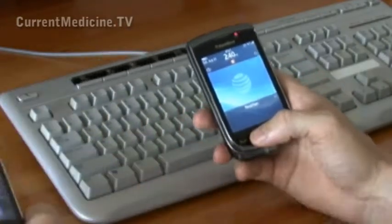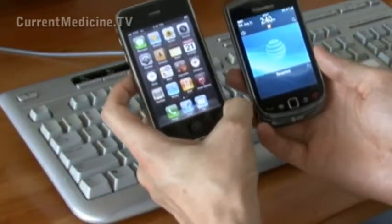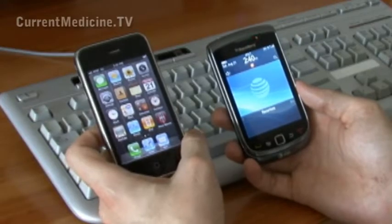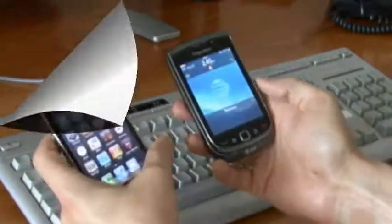The Research in Motion people sent us a new BlackBerry Torch to review, and we'll compare it head to head with the iPhone, which is probably the most commonly used tool in the hospital now. First of all, the sizes are about the same, very comparable sizes. The Torch is a little thicker.